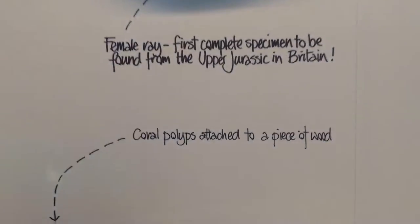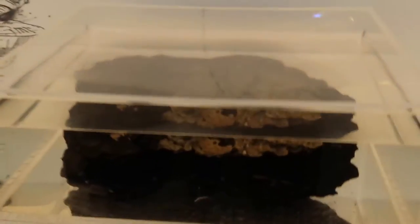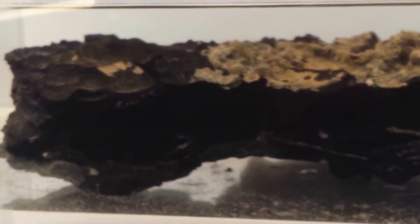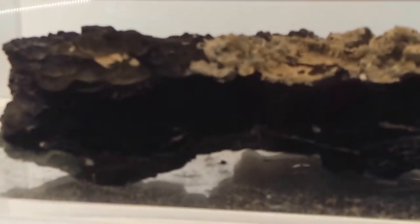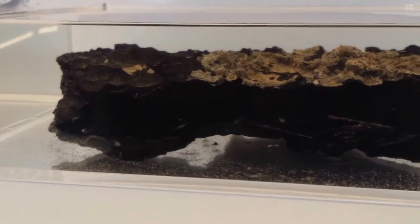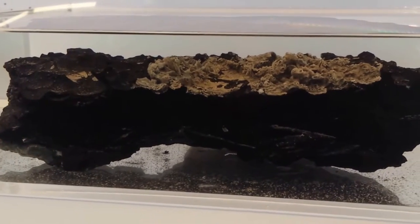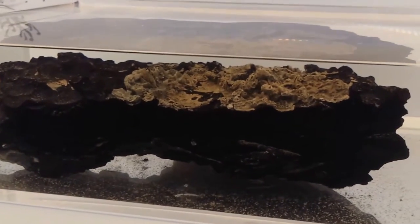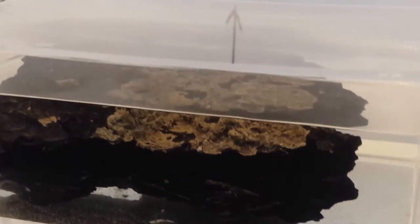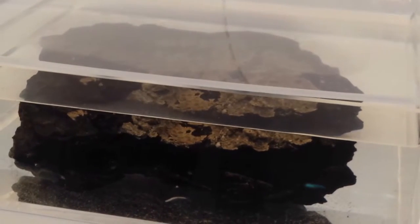The most interesting find here is coral polyps attached to a piece of wood, which you can see here. That wood has become almost carbonized, like a piece of coal. Is that resin? I think that is looking like liquid, is it? Is it resin? I don't know. Resin will destroy it practically because you will not be able to do anything on it unless you cut it.